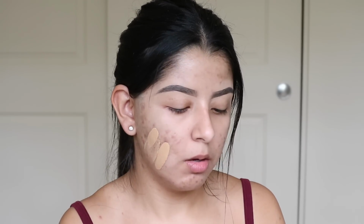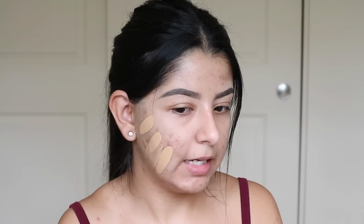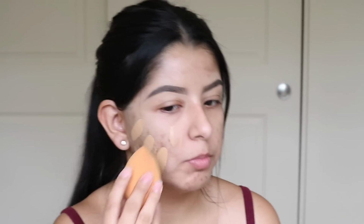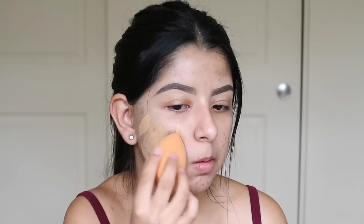All right, now we're gonna go in with the foundation. So like always, we're gonna go in with one side with a sponge and one side with a brush. This is gonna be our sponge side, this is gonna be our brush side. I have it on the back of my hand, I'm just gonna put it on my face like so. We're gonna start off with that much and then we'll build it up if we have to.